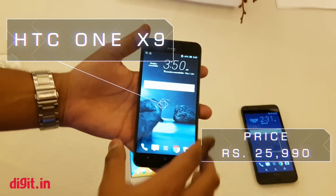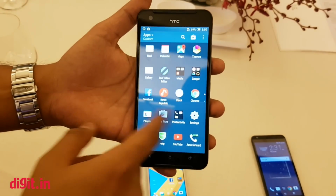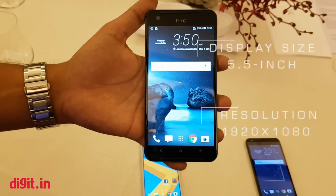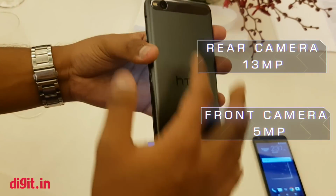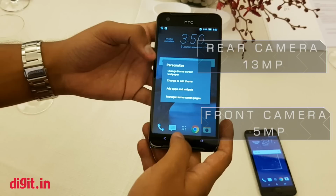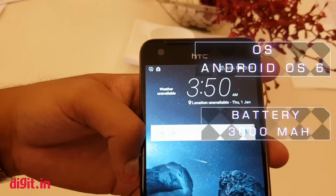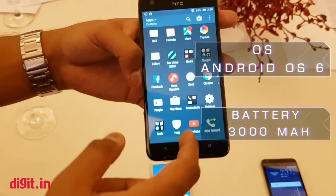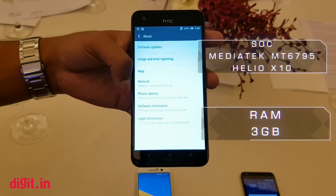This phone was announced at MWC and it was shipped into India a long time ago, and they're just launching it now. It has a 5.5-inch 1080p display, a Helio X10 processor, a 13 megapixel camera on the back, and a 5 megapixel camera on the front. This is not an ultra-pixel camera though. The One X9 has a 3000 mAh battery, and it also runs on Android Marshmallow right out of the box. It seems quite snappy on first impressions.